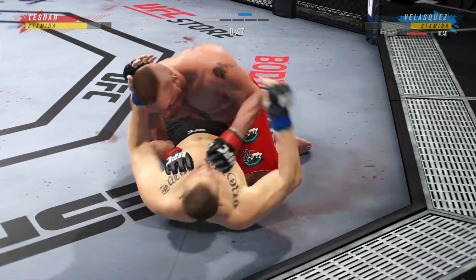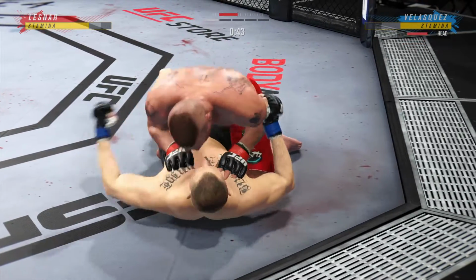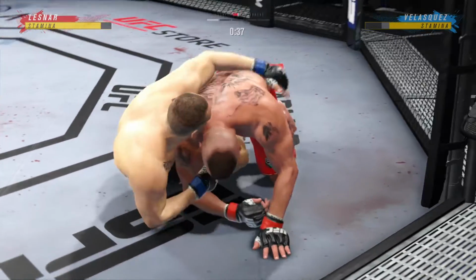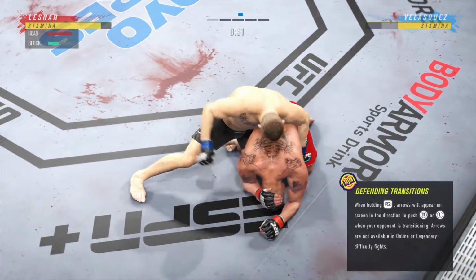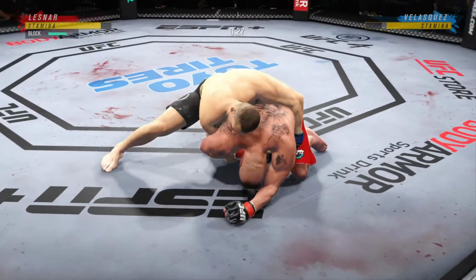Lands a strike now from the bottom. Nice work there by Cain Velasquez. Outstanding ground and pound here. Somewhat of a lost art in MMA, at least in terms of making sure that every strike counts. Not an issue for him. He's making every single one of them count. He is not pity-patting. He's not touching. Every punch that lands, he wants you to feel it. Oh, and he escapes up to his feet.